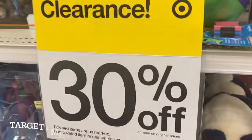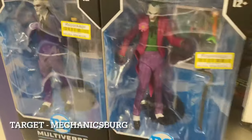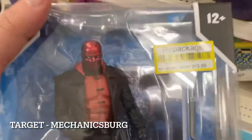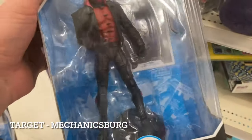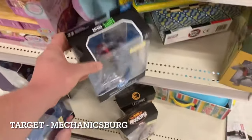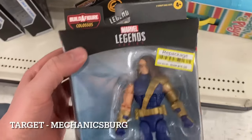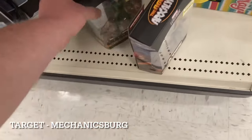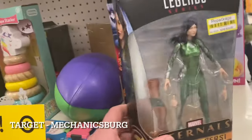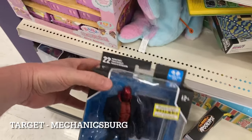All right, so clearance on very odd items here. The Jokers are down to $13.99 a piece. I have no clue why. The Red Hood, same price, $13.99. I don't know what the story is with this, that they're considered repackaged. Feel free to let me know in the comments if that's something I should know by now. But there's tons of them. They're new and they're all sealed. And they're all considered repackaged. Same thing with Cyclops. Like, these weren't opened at any point. So I don't know what the deal is that they're calling these repackaged, but it makes me consider that Red Hood, consider, not actually get.